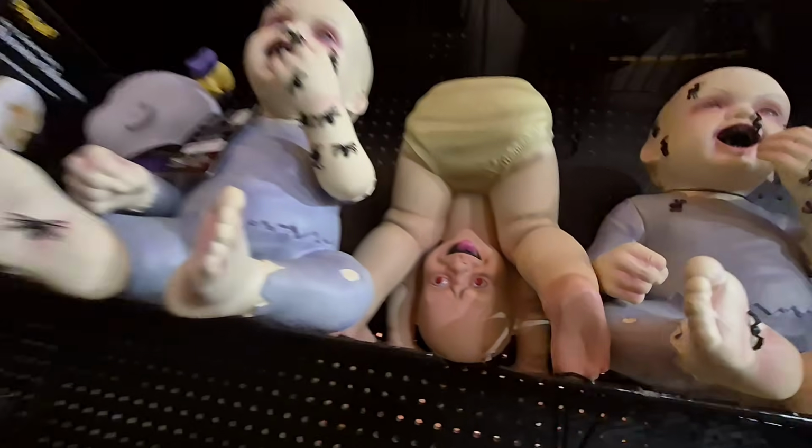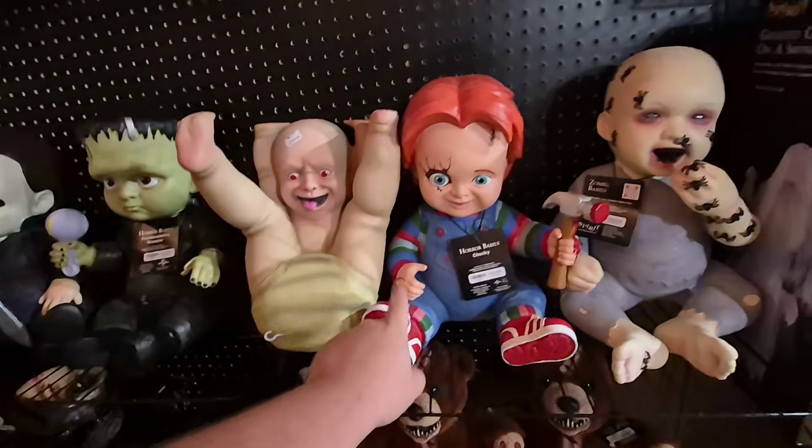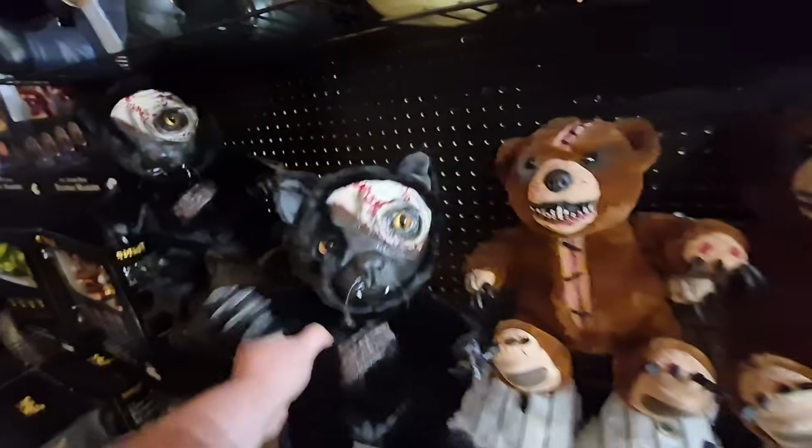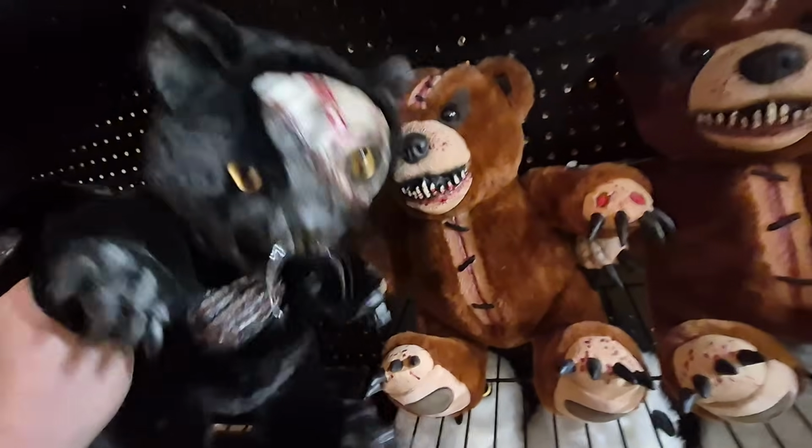Flippin' Freddy. Haven't seen him in a long time. Michael Myers and Frankenstein's Monster. They have a Chucky. We're seeing a ton of him. Oh, look at this. They have both the teddy bear and the horror cat. I want both of these. I don't know which one I like more. Maybe the horror cat. It looks like they got in a fight and destroyed each other.